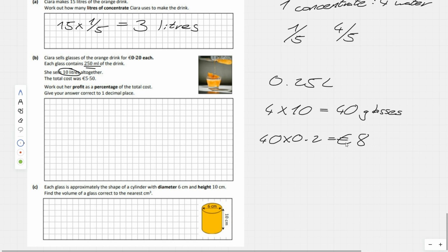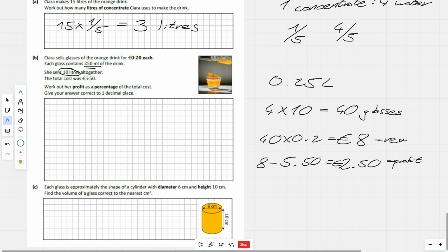Now the total cost was 5.50. This is her revenue, so her profit will be 8 minus 5.50, which will be €2.50. That's the profit. Now it's not super important to remember words like revenue when you write. It's just important that you understand the numbers, and when they come up, you understand them. Actually remembering the words is not the most important thing. The numbers here are the important part. So we have €8, 2.50, and 5.50 there.